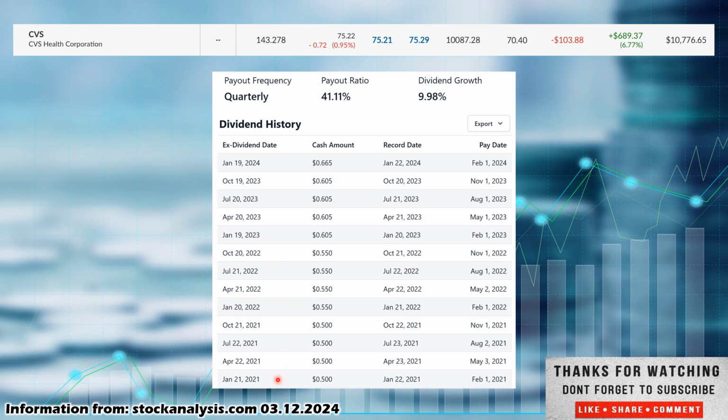Going back to January 21st of 2021, they were at 50 cents. Now, they did not raise that until January of 2022, when they raised it to 55 cents. Then they raised it again, January 2023, to 60 cents and a fraction of a penny. And most recently here in January, they raised it to 66 cents and a fraction of a penny. So very nice dividend growth over here. If you were to go back to 2020, 2019, 2018, they had paused the dividend for a little bit, but they're back growing again with a low payout ratio.